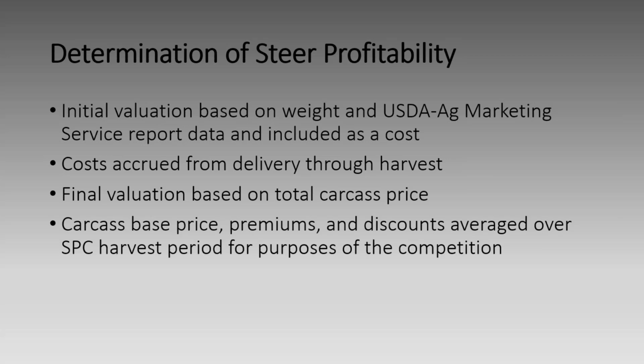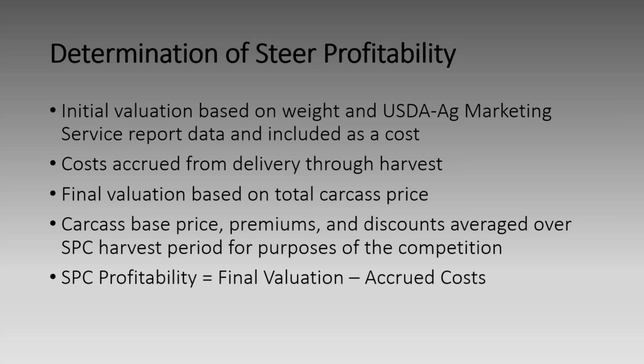Because it's certainly possible that we might have more than one harvest date for these steers, to make it fair for the purposes of the competition, the carcass-based price, premiums, and discounts are going to be averaged over that harvest period, whatever it is. If they go 2 separate weeks, we'll take those 2 weeks and make an average. If it's longer than that, we'll average that out over the harvest period to make it fair for each contestant. And so when we get all done and we have that final valuation and the costs that have accumulated from now until those steers are harvested, we'll take that carcass value, subtract the accrued costs, and that will give us our SPC profitability measure.